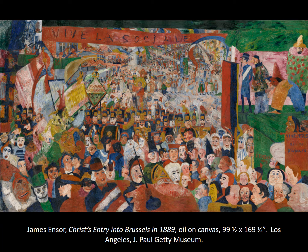Here, Ensor has taken the subject and he's retold it in terms of the modern city. So instead of entering Jerusalem, he's entering Brussels. And instead of it being in the 1st century AD, it is 1889. Now, the fact that he does this shows that Ensor's actually really aware of history and of the history of painting.